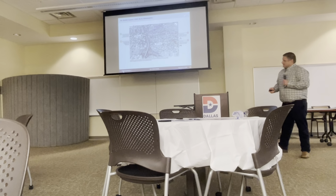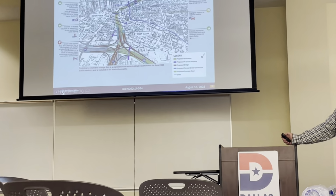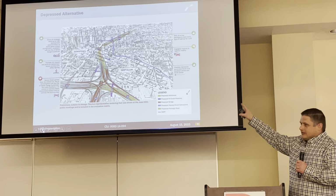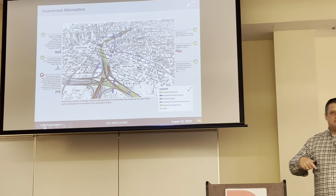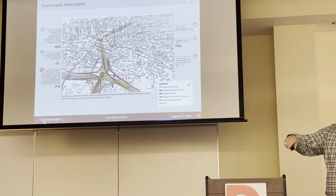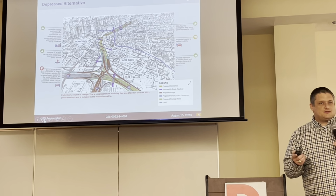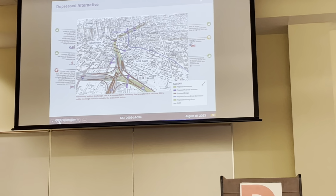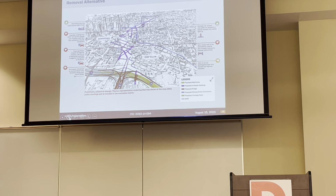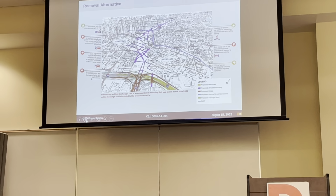Kind of just some conceptual images, just quickly to run through. That is the way it is today. That was the no build. Here's the depressed alternative, and I'll kind of highlight. You can see the green on either side of the yellow. That's those frontage roads I'm talking about. So the main lanes are down low. That's the yellow. City streets going across in purple, and the green is the frontage road. I want to bring attention to show you the difference between this and the hybrid that ultimately became the recommended alignment. This was the removal that removed the freeway and ultimately went back with some boulevard option there.